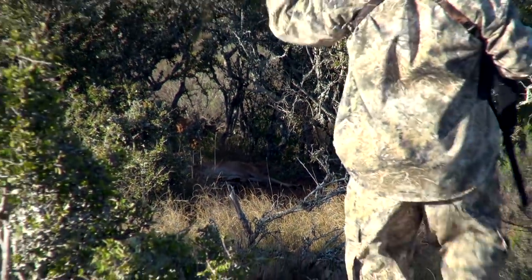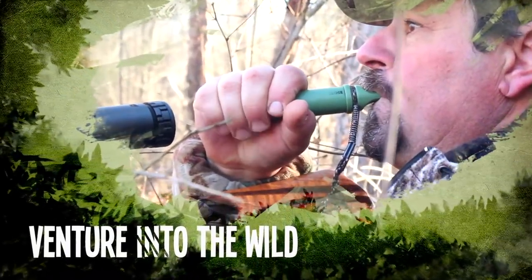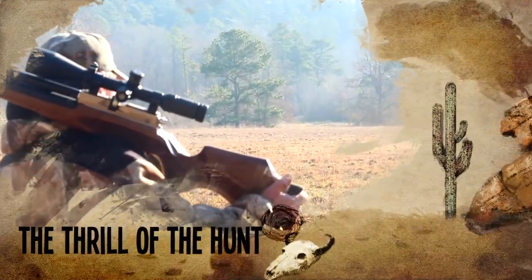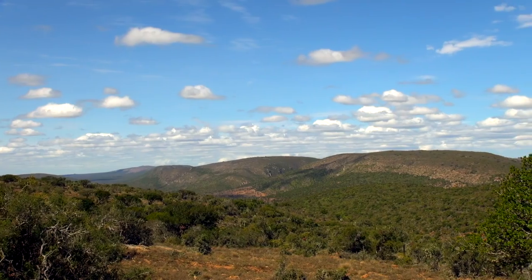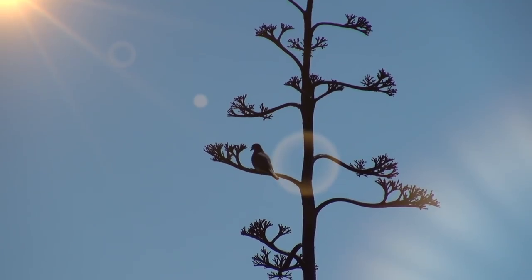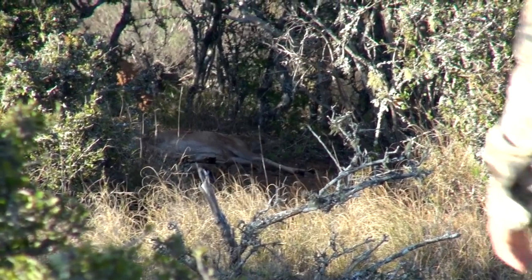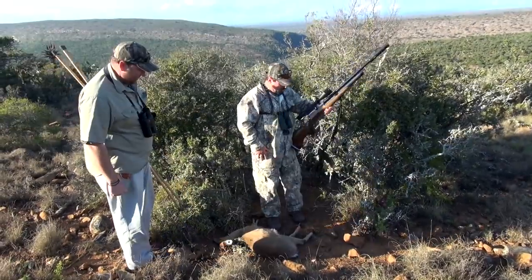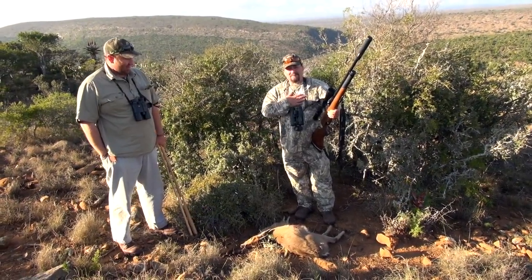Got him. Well done. Look at that. Wow! Whoa! How was that? Gotta get my breath. Thank you, Rob. I got my first Duiker. Pardon me, I'm breathing hard.